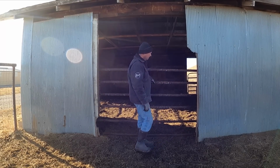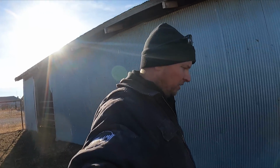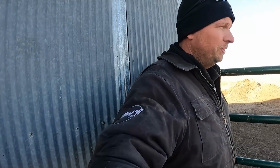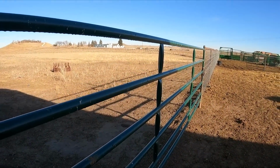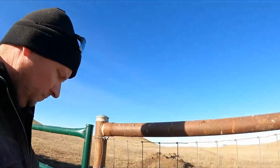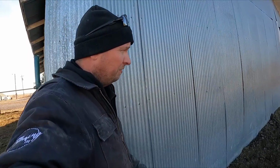You guys stay. Hoping nobody knocks that down. Really quickly, I don't have a tape measure on me, so I'm gonna pace off this gate. I think it's a 16-foot gate. This is the gate we're gonna be coming through. I'm just gonna pace it off really quick. Well, 6 paces, whatever that is. And let's go pace off our panel to see if it's gonna fit through there.